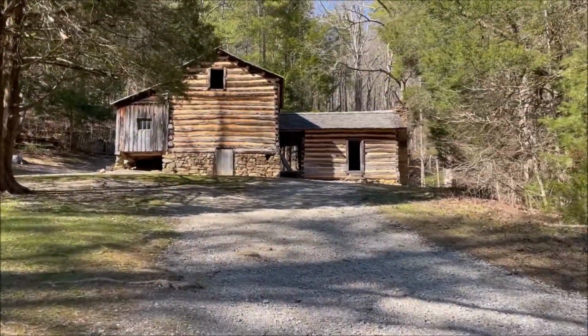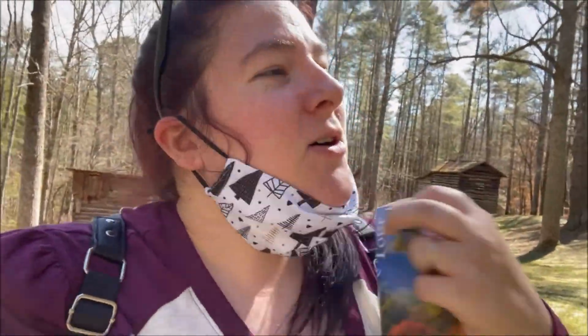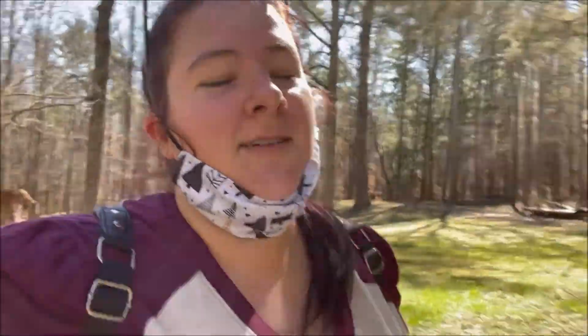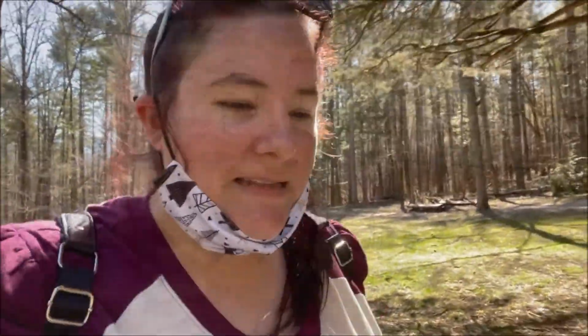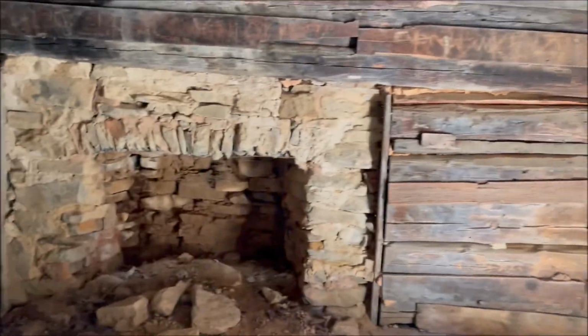Just a heads up for anyone making this half-mile trek to Elijah House. Part of it is uphill, and you gotta get around some trees. I'm out of breath. Pardon my breathing. Well, this is pretty short. Like, the roof, I could touch easily. Like, I'm not even stretching my arm.